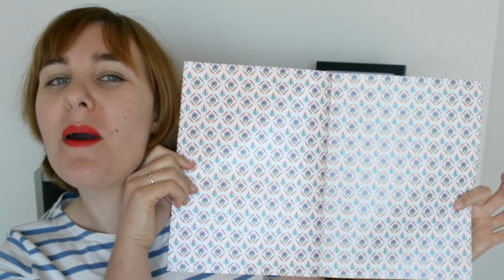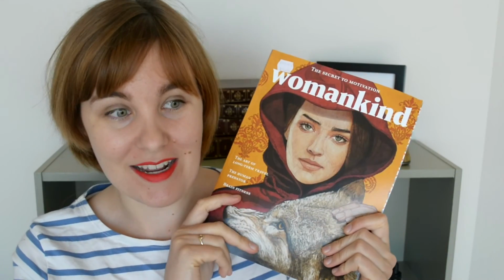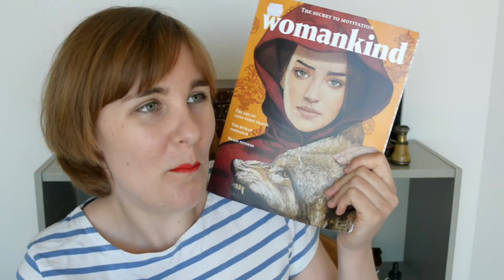this one has end papers. Can we just have a moment? I mean, I love end papers, and a magazine with end papers, I'm basically bound to buy. It's destined to buy. But anyway, this is really, really beautiful.